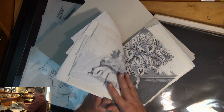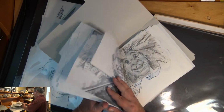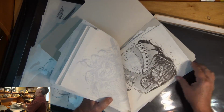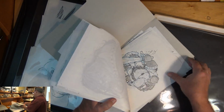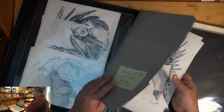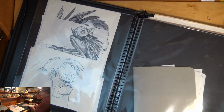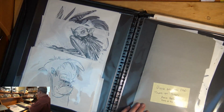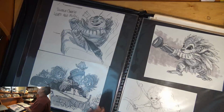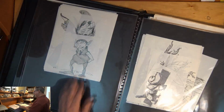Different designs for different ideas, all for different projects that I've worked on. So I've probably got about 500 drawings in here in this portfolio. It'd be fun to go through all this with you guys and just show you what I've got. All these kinds of little pen drawings, ideas for characters.